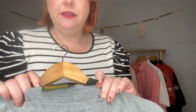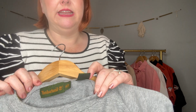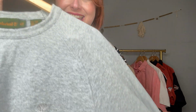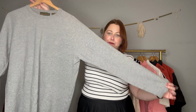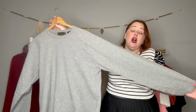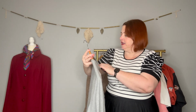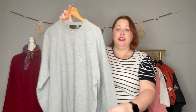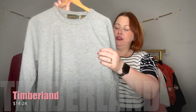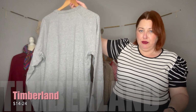This is just Timberland. But it is an extra large. I like that. And it is 100% cotton. I like that. It is a very basic long sleeve tee, but it is a thick long sleeve tee. It's not a thinner tee. Great for winter, great for a layering piece. It does have the tone on tone Timberland logo there. Probably not going to bring you a lot of money.